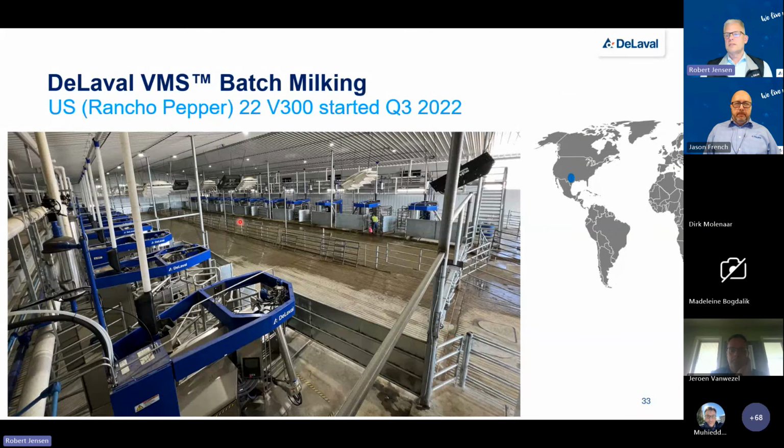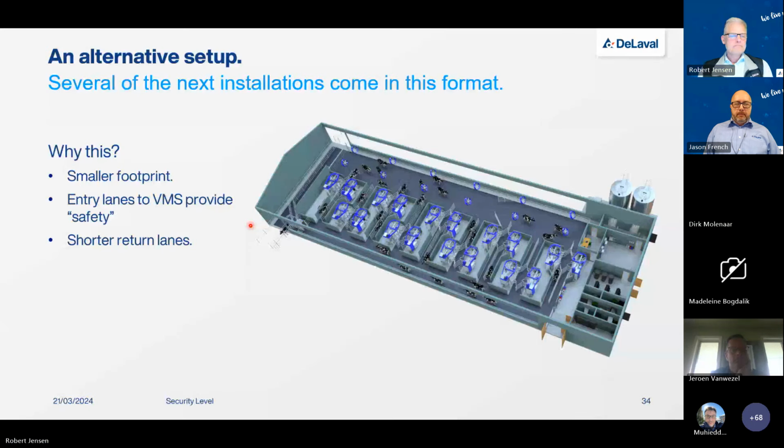I think we have touched upon this as well. This is one of the alternatives that we haven't installed yet. We have 2 on the way in Denmark, actually, with this setup. Very condensed footprint, I would say. That is one of the main reasons.